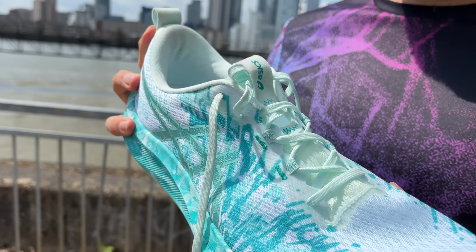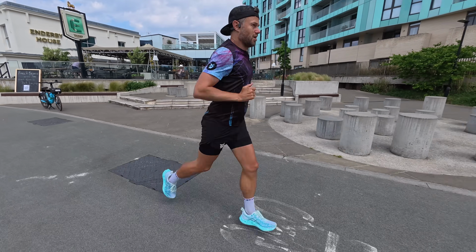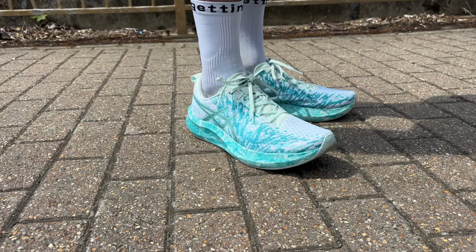Hence that triathlon heritage, when you've got to get this on in a rush and get out on the run part of your triathlon. It's got that snappy, quick ride, and a big rocker at the front of the shoe as well, which I really like.